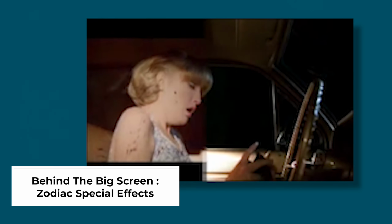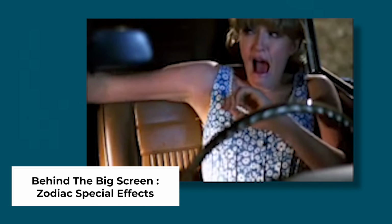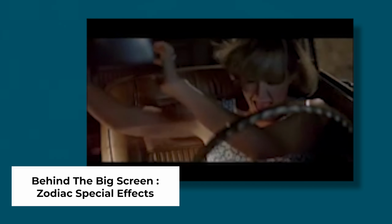But what I thought was most interesting about this is that Fincher did not want to use real blood because he thought it would take too long to reset the scene every single time to put the fake blood on the dress. So this is actually CGI. This is fake blood in a digital sense.